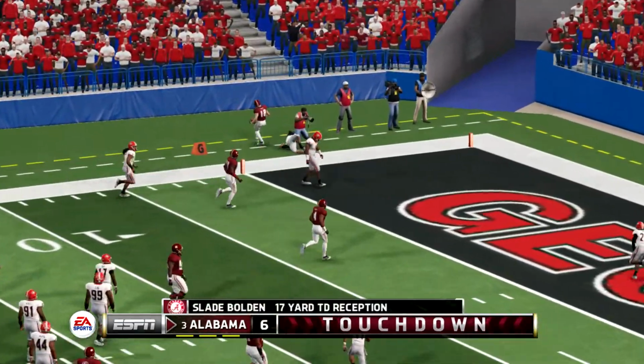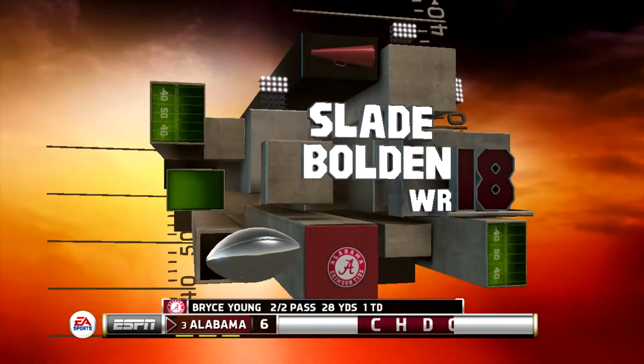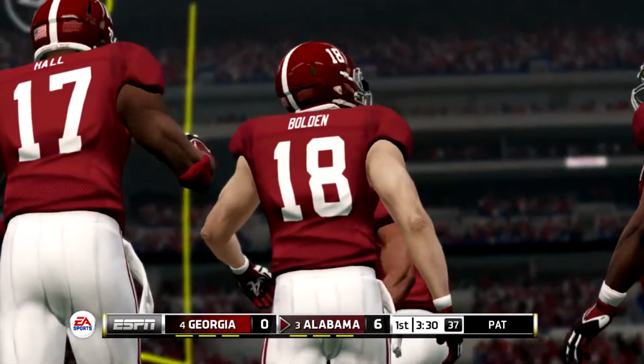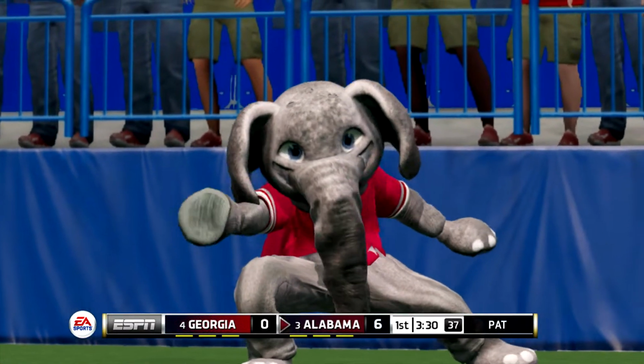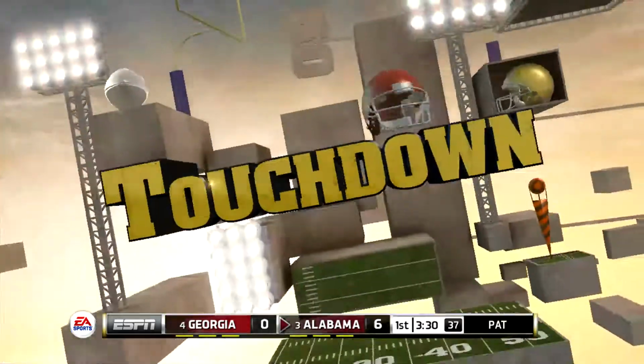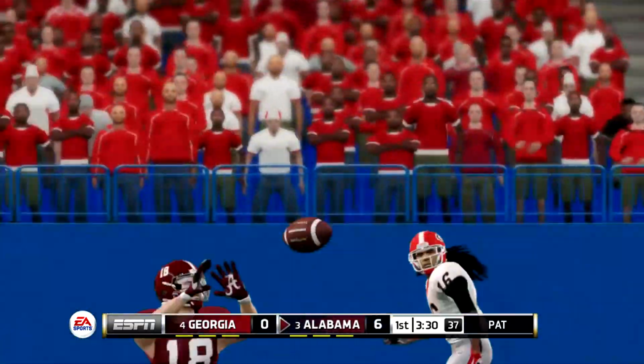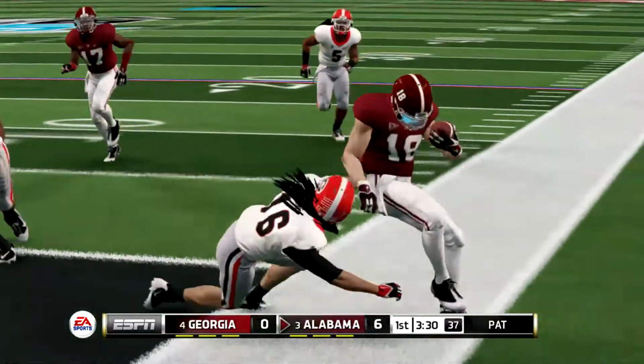Fires quickly, touchdown! Was a well-drawn-up play for the wideout. Yeah, they saw something upstairs. It led to a touchdown. You can thank the play calling there.